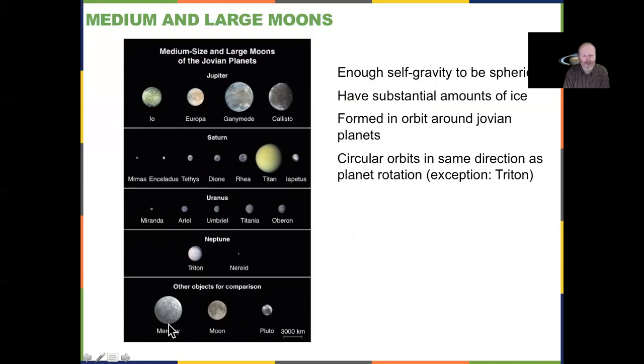For size comparisons, notice here's Mercury. It is a planet. Notice Ganymede. Ganymede is, in fact, larger just a smidge than Mercury. The other moons along the way are just slightly smaller than Mercury, but if they were off on their own in our solar system, not going around a planet, but off going around the sun, they would in fact qualify as planets too. For size comparison, this is Pluto. This is not Charon around Pluto. This is actually Pluto itself. So notice it's smaller than all of the other major moons, including our own moon.